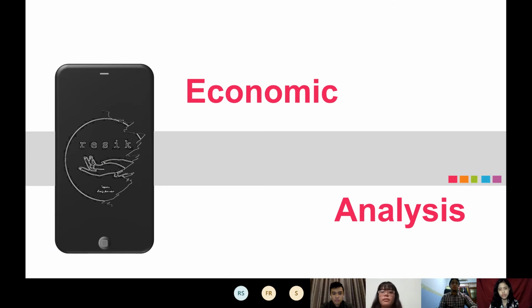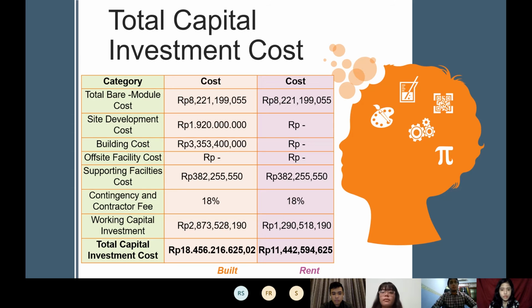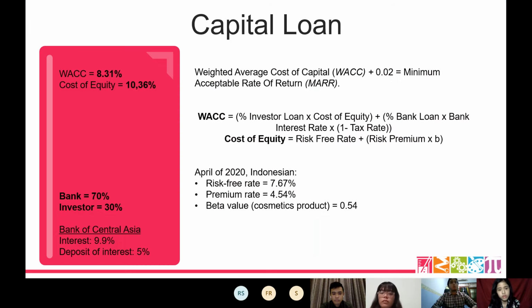So the last part is the economic analysis. Here we are first going to talk about the capital investment, which is the initial outgoing cash flow for building it. The bare module is the total price for the equipment, and then we compare building versus renting, and we decided to go with the cheaper option. For building it, we decided to take a loan, 70% from the bank and 30% from investors, where we calculated the weighted average cost of capital to be 8.331%.